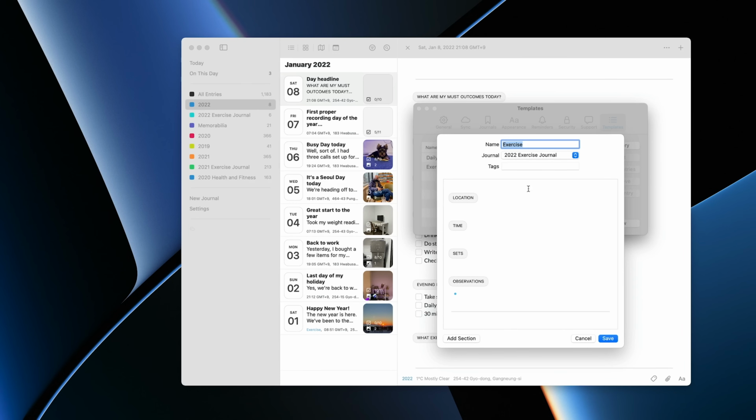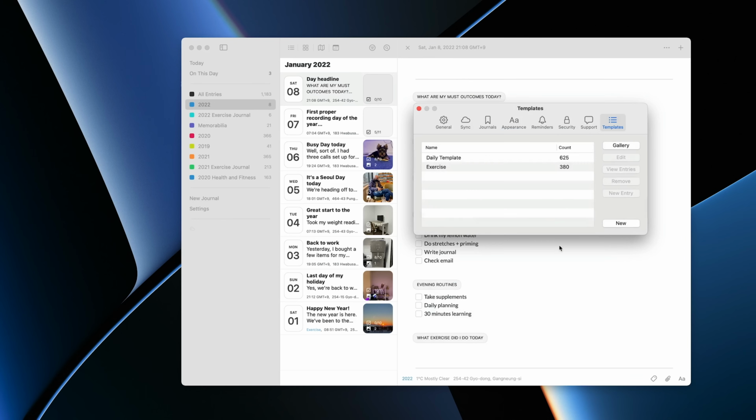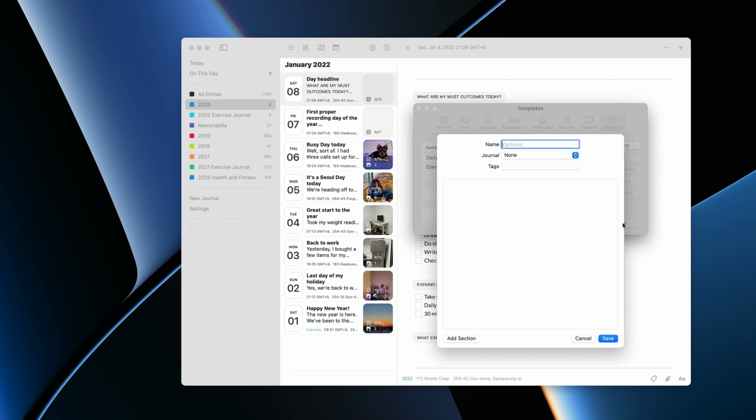Now you can create your own templates very easily. From here, all I need to do is click on here, new. Now, you can call this whatever you want. I'm going to call this whatever journal you want. And tags. Sorry, we're talking about templates here. I can add this to whatever, let's say 2020 health and fitness. Just call it exercise log.